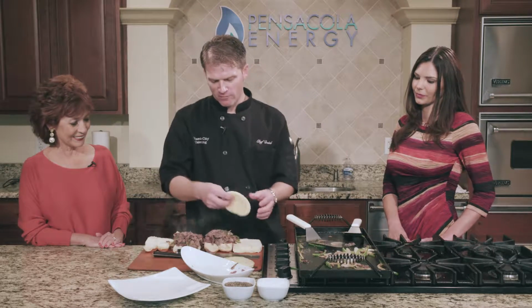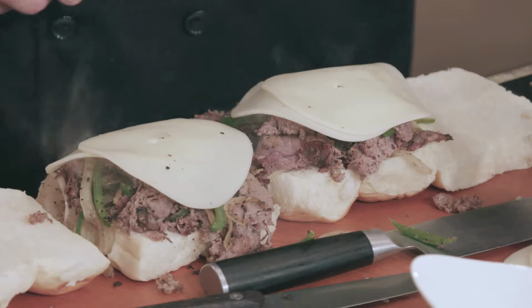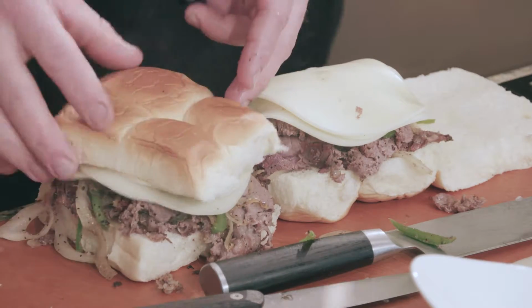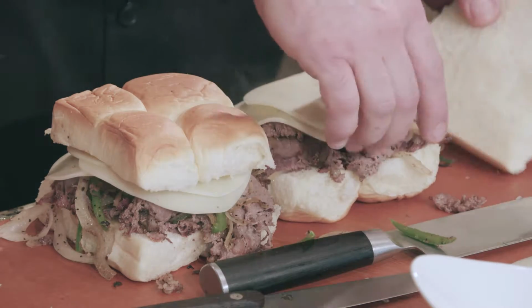And then, you know, provolone cheese is the preferred cheese on this one. 2 slices and then top it. We'll go a little extra. 3? Everybody likes good melted cheese. 1 for you and 1 for me, Lauren. How about that? That's good.